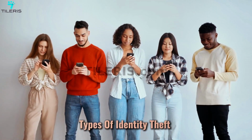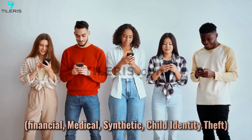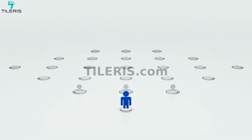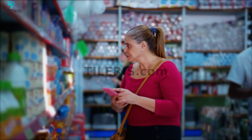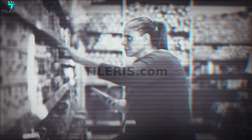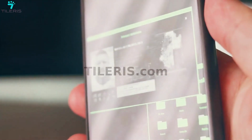Types of identity theft: financial, medical, synthetic, child identity theft. In today's always online world, your personal information is worth more than you think. Every time you shop online, fill out a form, or log into an app, you're leaving a trail. And guess what? Criminals are following it.